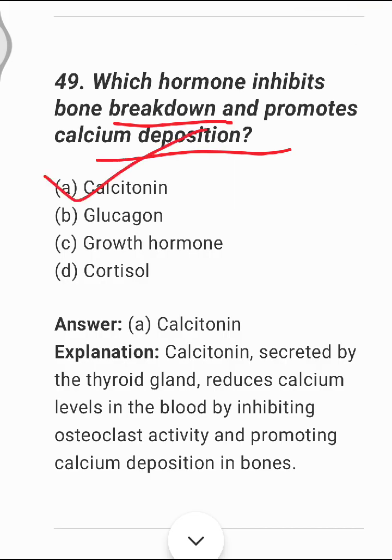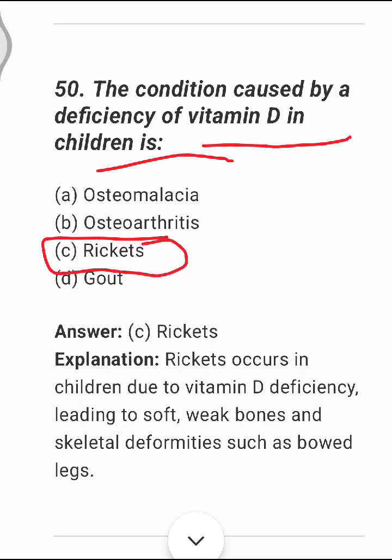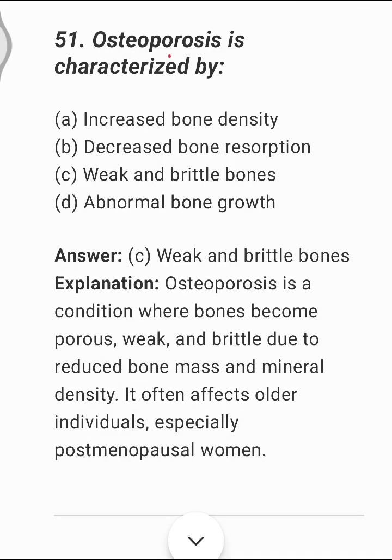The condition caused by a deficiency of vitamin D in children is called rickets, whereas in adults it is called osteoporosis. Next, osteoporosis is characterized by weak and brittle bones. Option number C is known as osteoporosis.